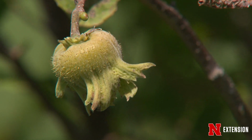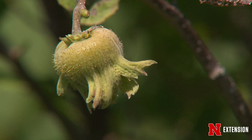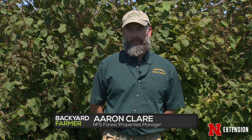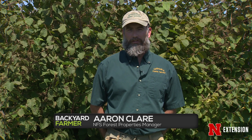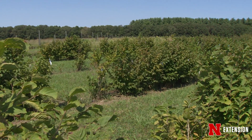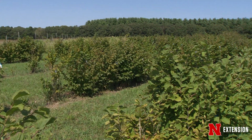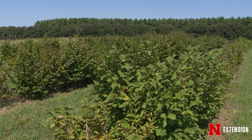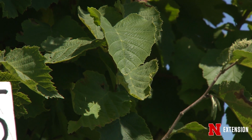and yield. So in 2009, the Nebraska Forest Service, along with Rutgers, Oregon State University, and the National Arbor Day Foundation, got together and started the Hybrid Hazelnut Consortium. The goal of the consortium is to develop disease-resistant, high-quality hazelnut cultivars for production in the Midwest and Great Plains and eastern half of the United States, basically.